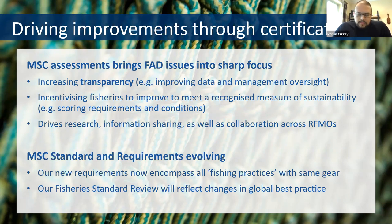But more than that, that's the individual fisheries that come into the program and what they do, but the program itself evolves over time. So we position our standard as a bar that reflects global best practice. And so in order to do that, we go through standard reviews and we reflect on the way that fisheries are managed around the world. We do a lot of analysis and research to make sure that we keep up with best practice. When we reflect that in our standards, all the existing certified fisheries then need to evolve to address that.